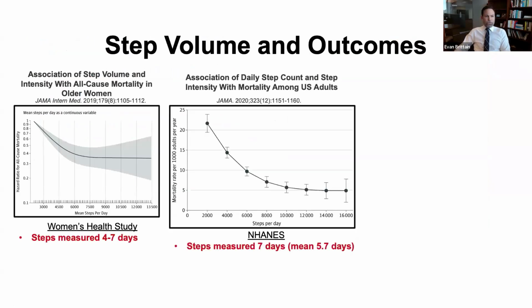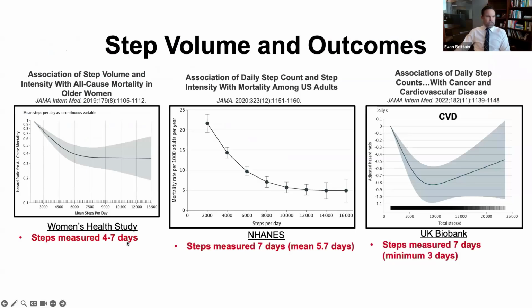And so I'm just going to show you a few studies linking step counts with activity, and the story is really consistent. So step counts on the x-axis, events on the y-axis, lower is better. And what you see is as step counts go up, the adverse events go down. So no surprise, really consistent across lots of different studies.